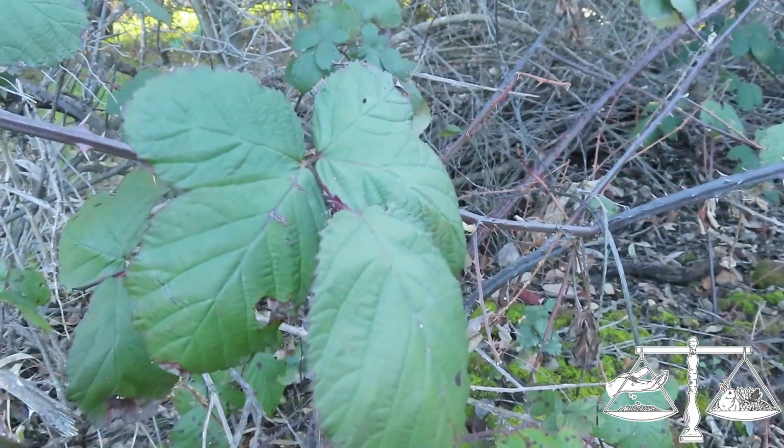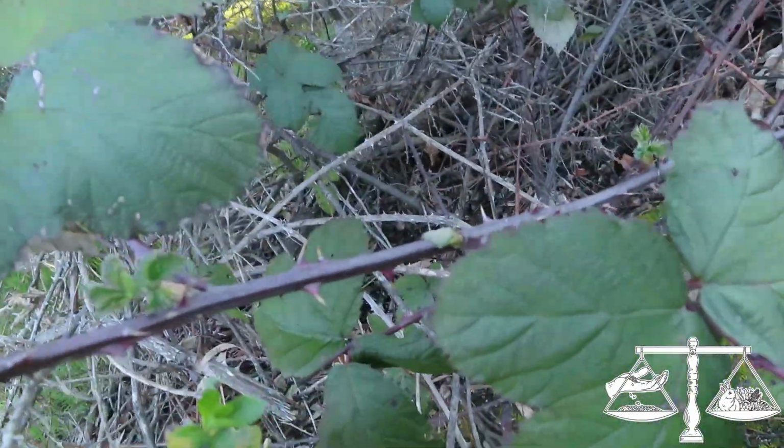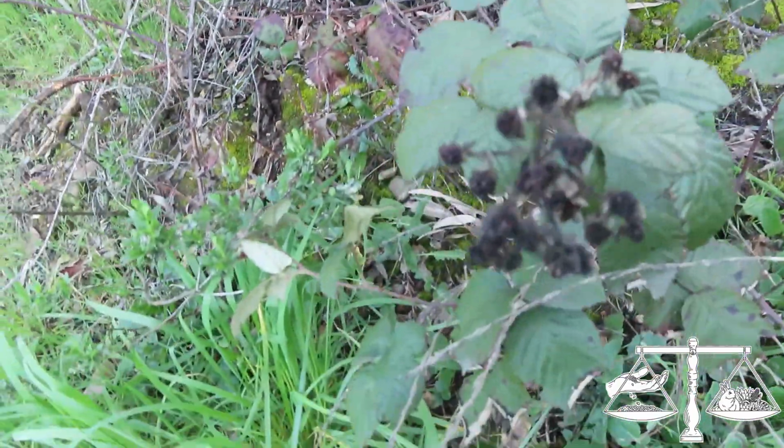see if you guys know what that is. You know what that is? Yeah, got some spikes on that thing. Got some old dried up fruit. This is Himalayan blackberry, and it is a tremendously yummy blackberry. It basically was in the blackberry farms in the area and naturalized.